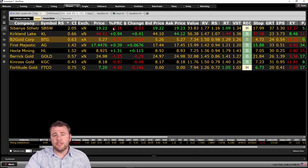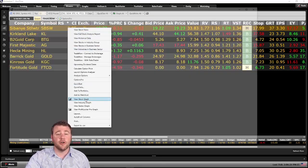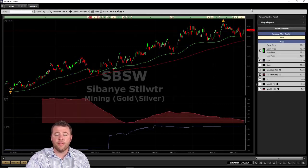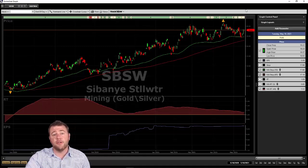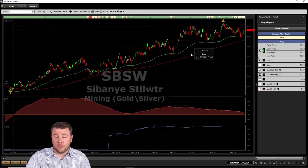Take a look, as we mentioned before, SBSW has the highest RS rating out of all the gold and silver mining industry stocks. Let's go ahead and take a look at the chart of that one real quick, just to get an idea of how that compares when looking at B2G. So look at that price action. Even throughout the beginning of this year, SBSW has been steadily rising instead of falling like we've seen with a lot of gold and silver stocks. Based off the Midas touch layout that we mentioned earlier, we see a nice steady buy opportunity, and it's still a buy as of today even.